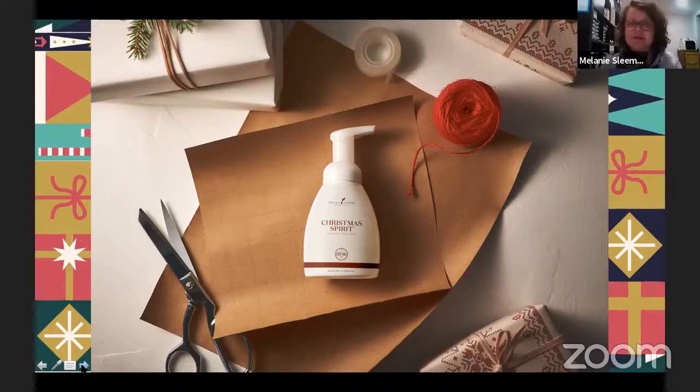And it's a great little gift as well, whether it's a housewarming gift or if you're going to someone's house for a Christmas catch up. It's a really beautiful little gift to bring. You can never have too many hand soaps around. And it's definitely a unique gift. I would definitely appreciate it if someone brought it to my house as a gift. So that's our Christmas Spirit hand soap.